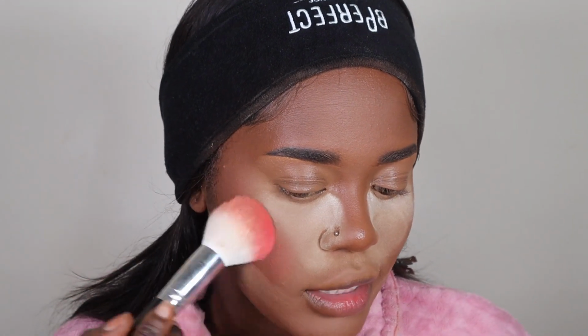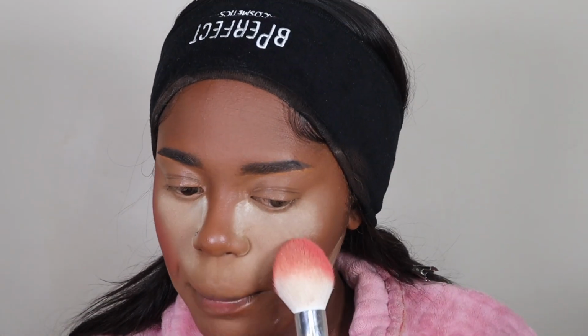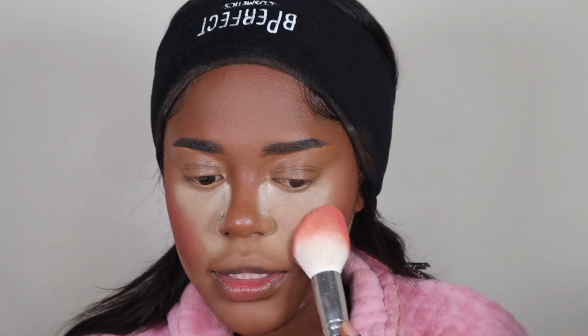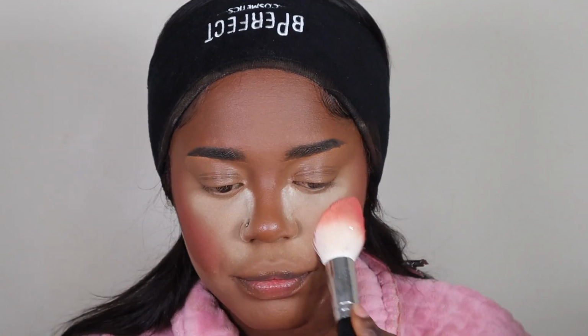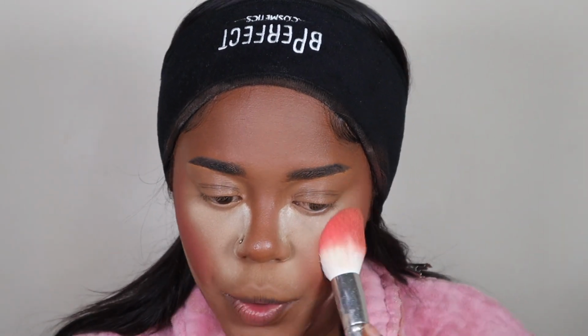So I'm just going to go into these two shades and I will be using that to blush. And with blush, you just want to make sure you tap it in like so. Anyways, do you see that? I forgot how pigmented the blush was. But yeah, you just want to press it in like so. I know it looks like I put too much right now, but like I said, you just have to trust the process. Trust the process, okay?